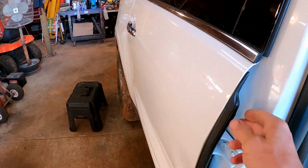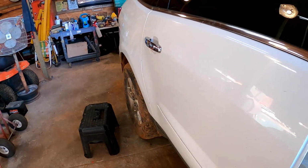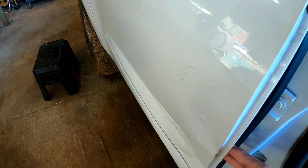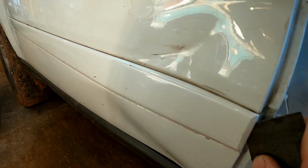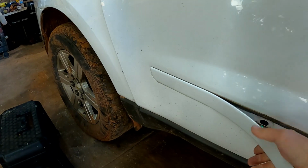We're going to need to start it off by taking this little rubber piece off. It's got a little clip inside of here. I'll get all that out of the way, and probably pull this piece of trim off while I'm at it. And we're going to get in here with a stud gun and pull some of that out before we start putting filler in. All right, so we got the rubber piece out of the way. Let's see if we can get this piece of trim off of here without tearing it up. That would be nice.